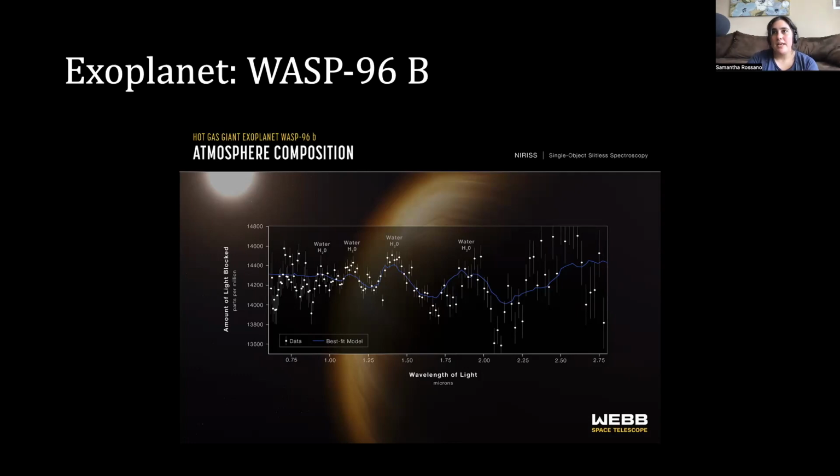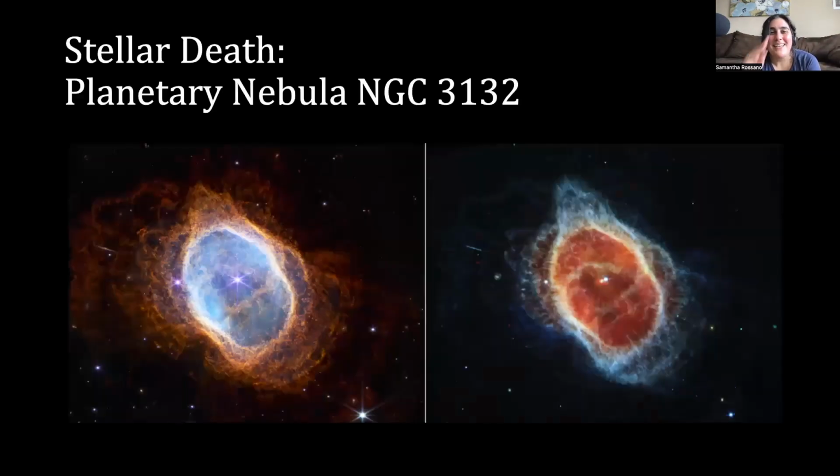Okay. But yeah, so this shows that the JWST can allow us to look at the spectrum of compounds on other planets to tell us whether life exists elsewhere or not, whether we are alone or not, which is so cool and terrifying at the same time.